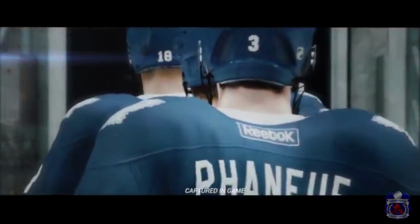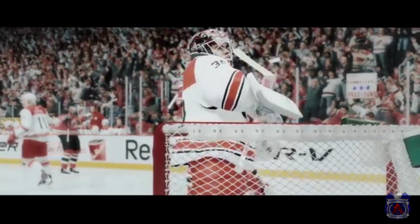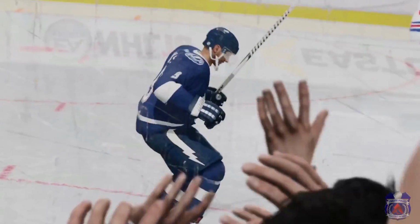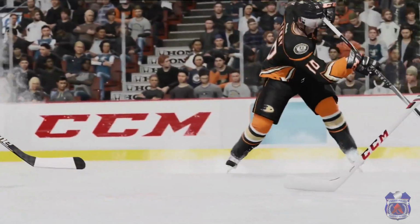The NHL 16 trailer starts off as slow motion. The coach gives a motivational speech as they take the ice. That's actually one of my favorite parts of that trailer. All slow motion. Once the puck drops, it goes to normal speed with a bunch of hockey clips. They're all very quick, less than half a second. A hit, a pass, a deke, a save, a goal.